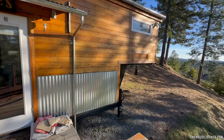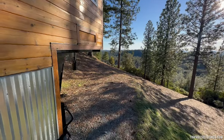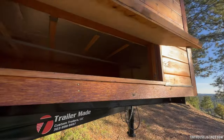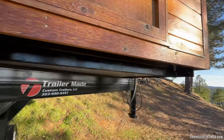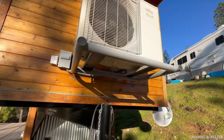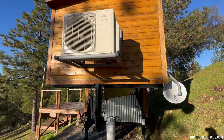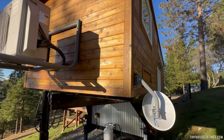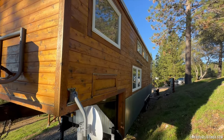This is a gooseneck style trailer. So it pulls very evenly and is very maneuverable. And then we also have storage in the sides here for outside items. Here's the mini split head, which is mounted on the tiny home on the front. So it doesn't have to be disconnected. If you ever move the tiny home, it can just be left alone and left connected. You can see this whole side of the tiny house here. The beautiful shiplap.